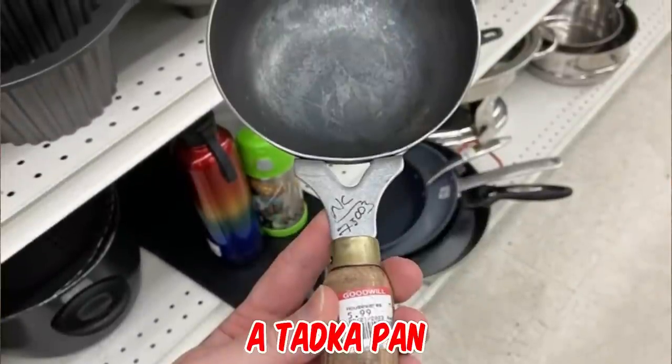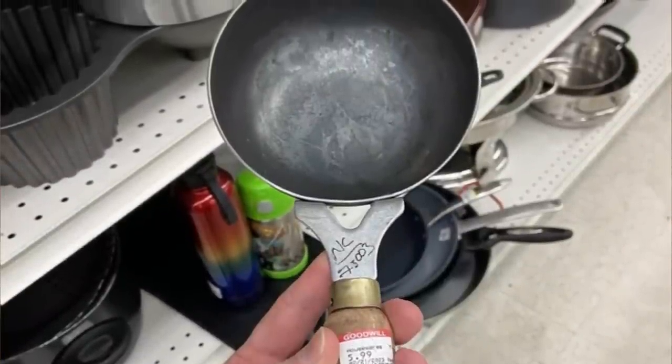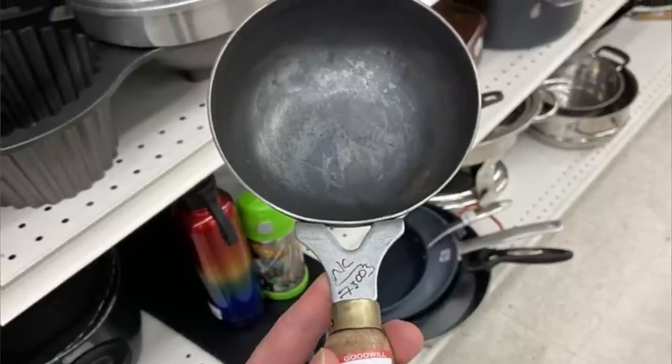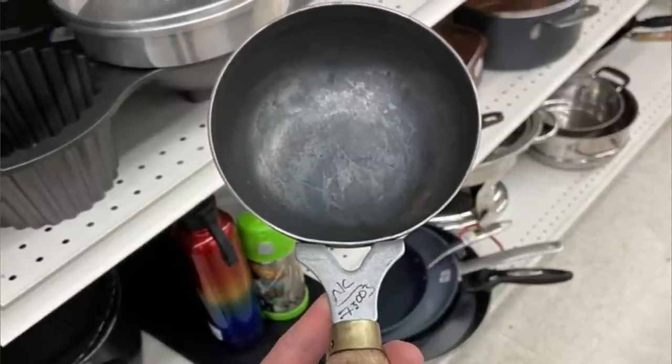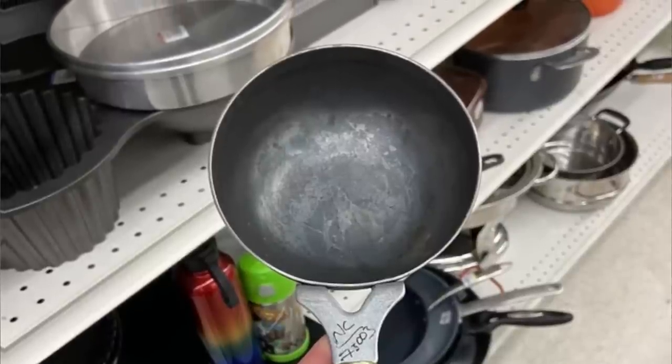It's a tatka pan. It is a tiny pan with a relatively deep well to prevent whole spices from jumping out of the pan as they're being cooked. It looks similar to a ladle. While the contents of tatka vary from region to region, the base is more or less the same.